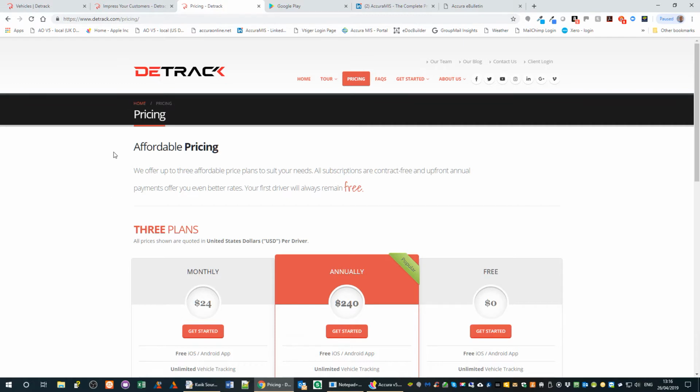So I'm going to step you through the setting up of your Detrack account, how to set that up in Accura, and then how we use that in Accura at the delivery note stage and further downstream to track the location of the vehicle and so on. So let's give this a go.